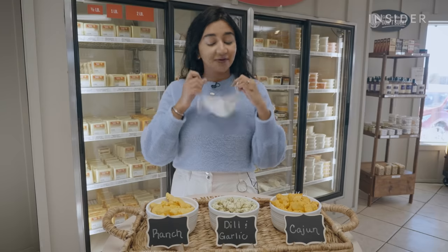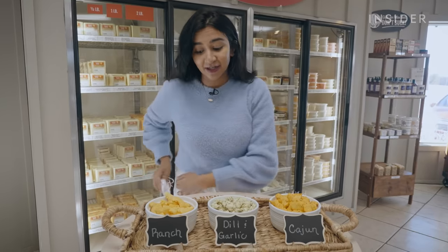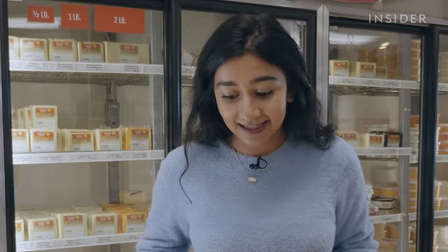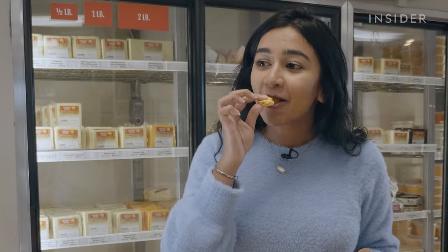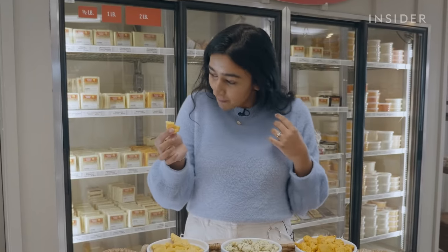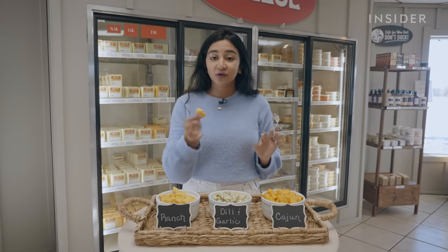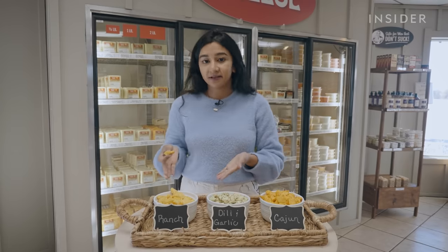So we're going to try the different flavors of cheese curds that Renard's has for us. All of these cheese curds are their cheddar cheese curds, but they have different seasonings on top. All right, let's give it a go. Mmm, can you hear the squeaking? I don't know if you're gonna hear it. This is so squeaky. It feels so fresh. And it has a little hint of ranch. As you can tell, it's the ranch flavor.